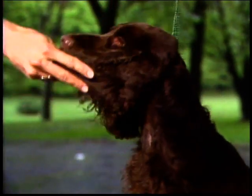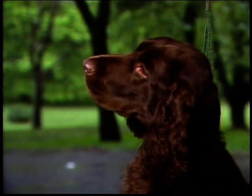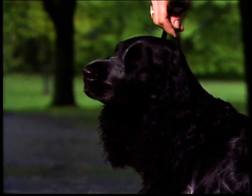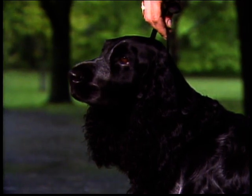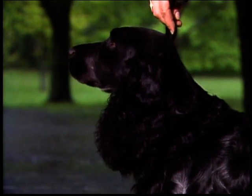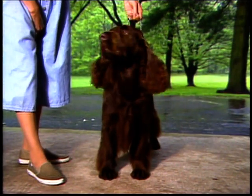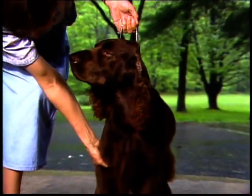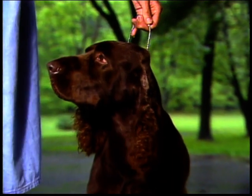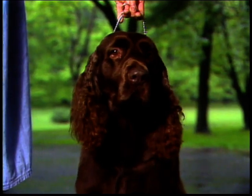Ears are moderately long, reaching about to the nose when laid against the muzzle. The leather is wide and set on slightly below eye level. They're pendulous and hang close to the head, as these do. The leather is moderately heavy, supple, and rounded at the tip. From the front, you can see how the ears are rolled and well feathered. This is a lovely head overall, producing the typical Field Spaniel expression, grave, gentle, and intelligent.